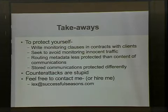Of course, that is very much a, you know, closed barn doors after the horse has left problem. Like, oh, what happened? Well, we got owned, versus we could prevent being owned. Counterattacks are just stupid. They're likely to increase your liability rather than decrease it. Feel free to email me if you have any more questions. I'll also answer questions outside.